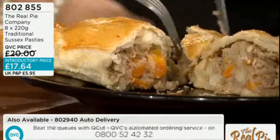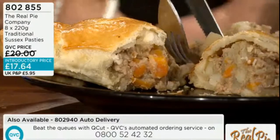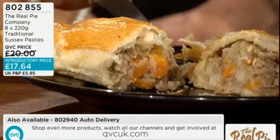So this is called Sussex pasty because we make it in Sussex, and it's 220 gram, and the filling in it is just fab. Were these your first awards that you got for the Sussex pasties? I think it was one of the first ones we entered, wasn't it? Yeah. Amazing, isn't it? We'll see why.